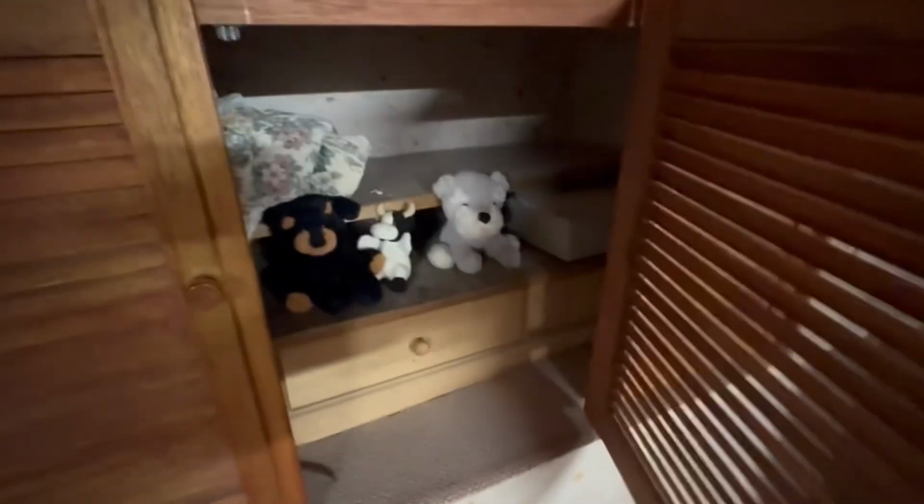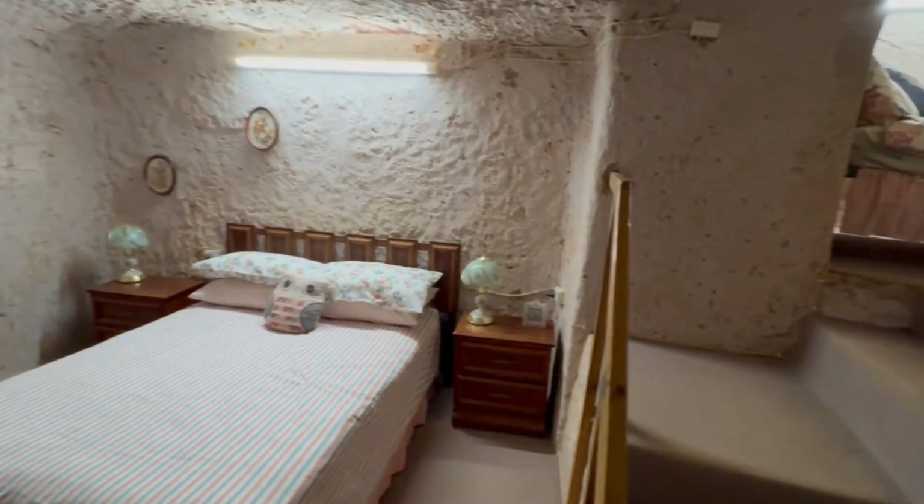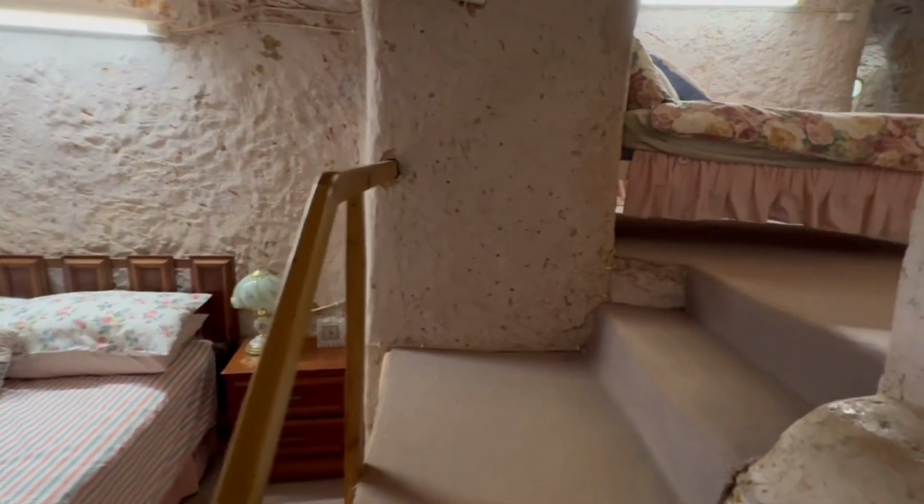Bit of a cupboard, built-in robe. This is the walk-in robe. All the stuff in this house belonged to Faye, even though she sold it and moved on to Queensland and bought a hotel.